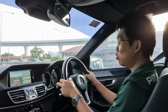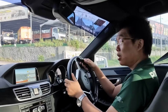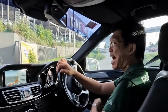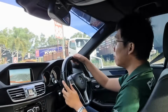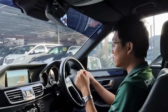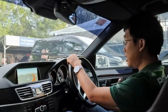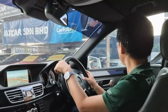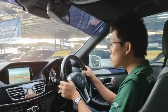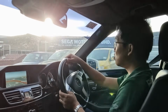So to conclude, the 212 E-Class, this facelift spec, there is no doubt this is an automobile of the highest quality. And if you are looking for value, this one gives you the full suite of ADAS features that is extremely difficult to find in the Malaysian market. But it is a fantastic day-to-day companion. The solidness of this car is just extremely pleasing to drive and to experience.